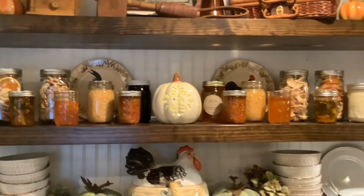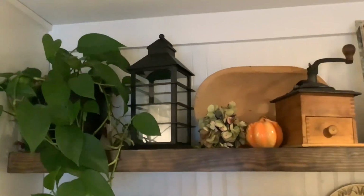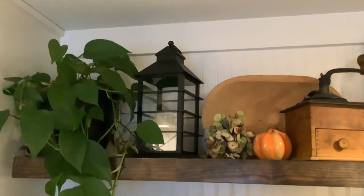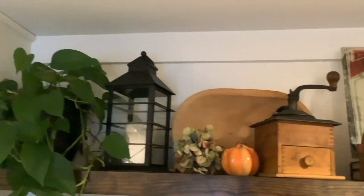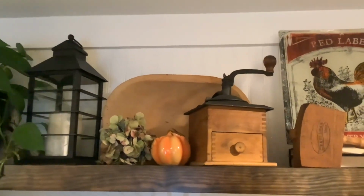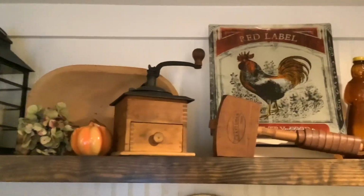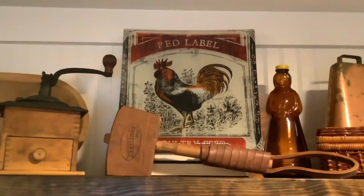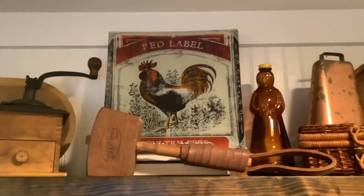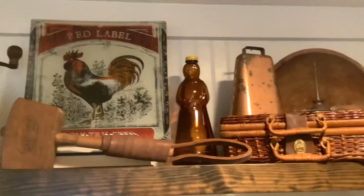So that is the middle shelf, and we'll move up to the top shelf where I have quite a few of my mom's antiques. This black lantern, I have 2 of these, and they're on a timer, and they come on every night about 6 o'clock, and it looks so pretty up there. But those are my mom's antiques up there. The wooden bowls were hers. That coffee grinder actually works. There is a Sears and Roebuck wooden hammer. Of course, her Aunt Jemima glass bottle, which I absolutely love.